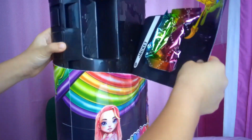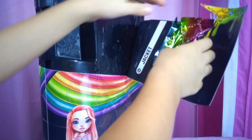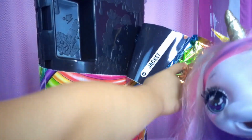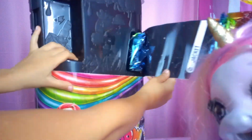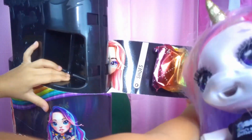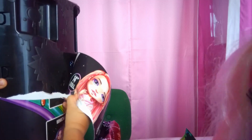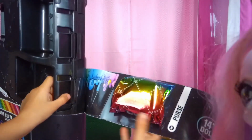Okay, let's peel the other parts. I will open everything else after we get everything out. Everything else off. That one says a jacket, my surprise. I'm gonna get all the blind bags off and then open them. Okay, that's a good idea. Keep going. Oh, what does that one say? Shoes! Ooh, she got some shoes. Is that the doll we're getting? Ooh, it's a really good clue. Whoa. That one says purse.